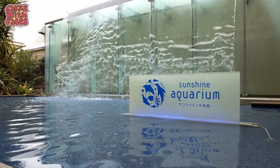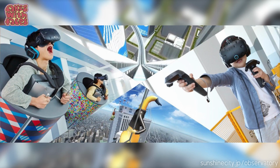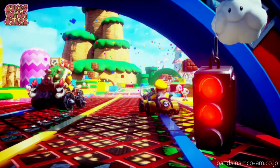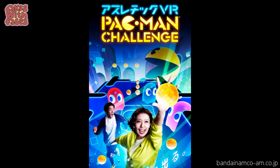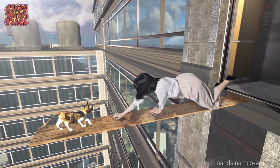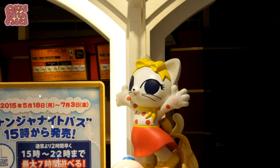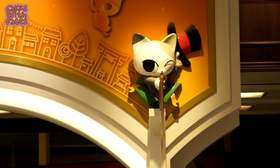There's also an aquarium, a planetarium, an observation deck with VR attractions called the Sky Circus, and Mazzaria, which is a kind of VR arcade with VR Mario Kart and Pac-Man and terrifying experiences like walking on a plank 200 meters high in the air to rescue a kitten. There's also Namco Namja Town, which is an indoor theme park mainly aimed at kids.